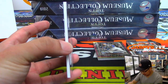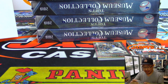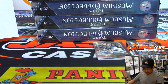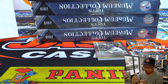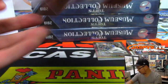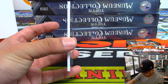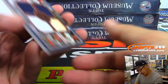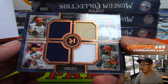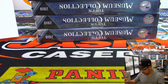All right, Roberto Alomar, who is behind you? He reveals a Ramon Laureano, 24 out of 50, dual relic and autograph. The A's are a random number block team. So that will go to, who's got number four? Boombox, last spot mojo. Number four. There's Corey Seager. It's a serial number team. And a quad relic. Primary pieces for the Cardinals. There's Yachty. There's Goldschmidt. Down there, Matt Carpenter. And Carlos Martinez. 63 out of 75 for John and the Redbirds. Team was picked up straight up.